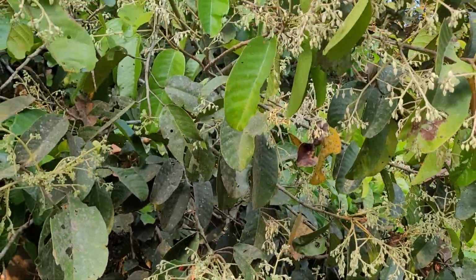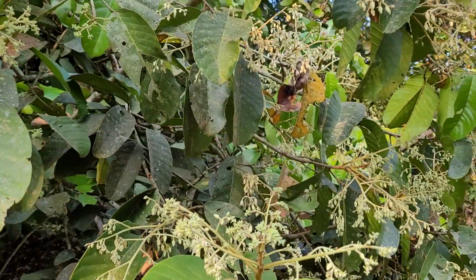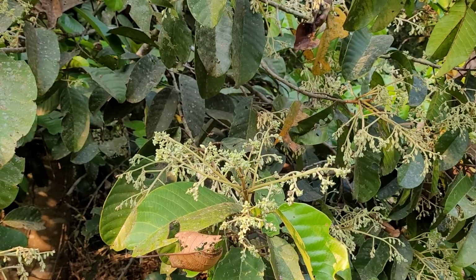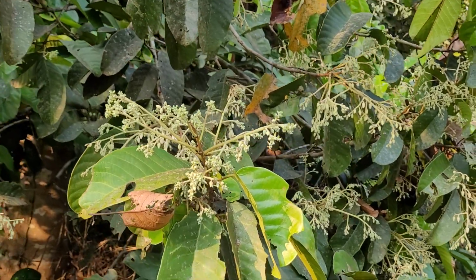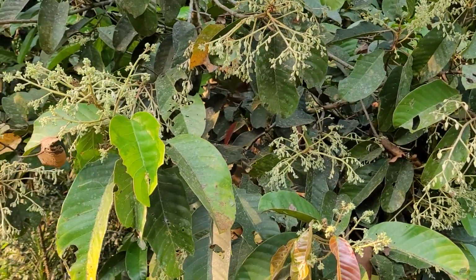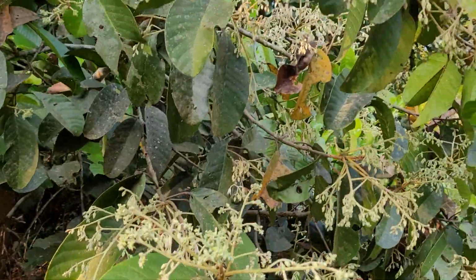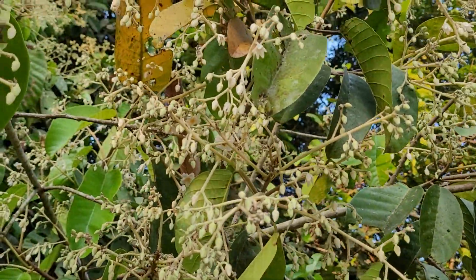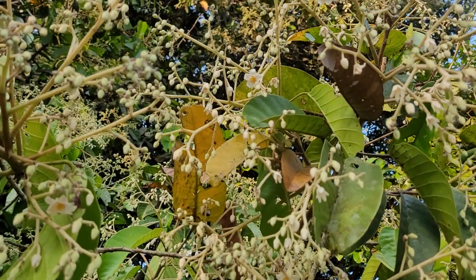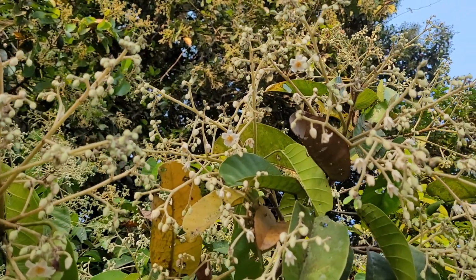Another thing is the bark. When you make a cut in the bark, it exudes a very fragrant-smelling incense, like frankincense and that kind of thing. It can be used to fumigate places, aromatic and all.